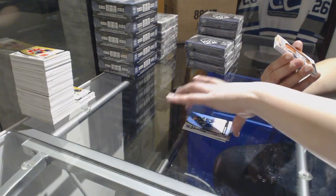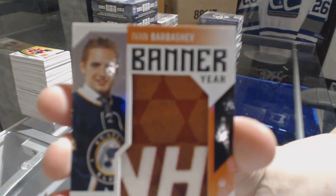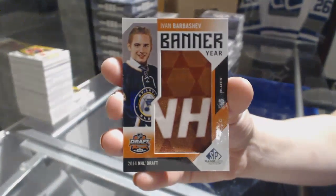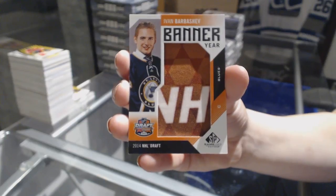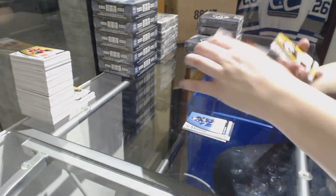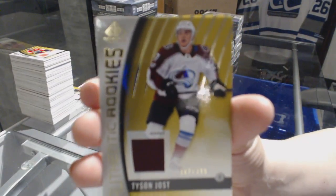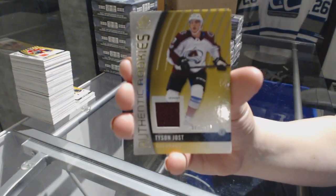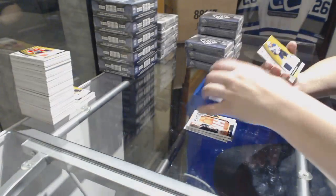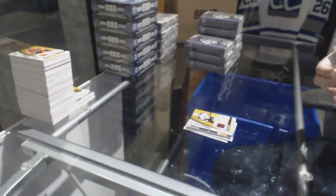We've got a banner year 2014 NHL draft for the St. Louis Blues, Ivan Barbashev. A Tyson Jost authentic rookie jersey numbered to 399 for the Colorado Avalanche. And an Ivan Barbashev authentic rookie jersey numbered to 399 for the Blues.